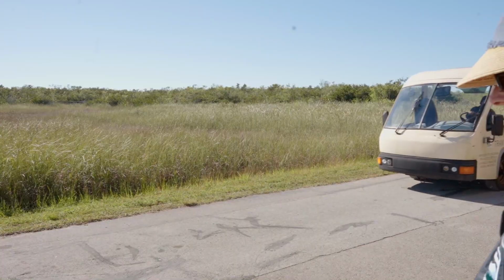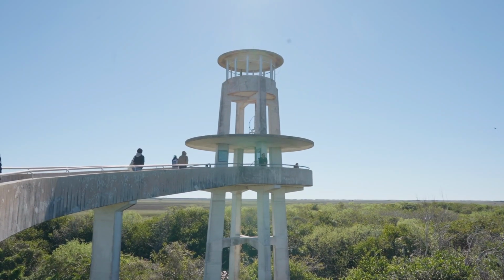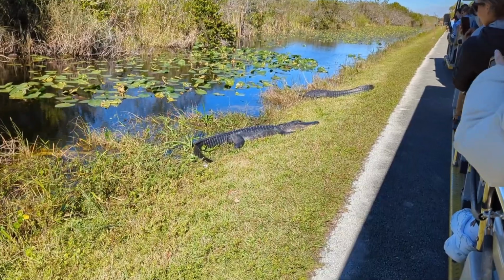Take Everglades, for example. When we went the first time, we didn't go to the completely other area of the park, Shark Valley, and that was such an amazing experience. So just remember that these national parks have so much incredible ground to cover that you're probably not going to be able to see and do it all.